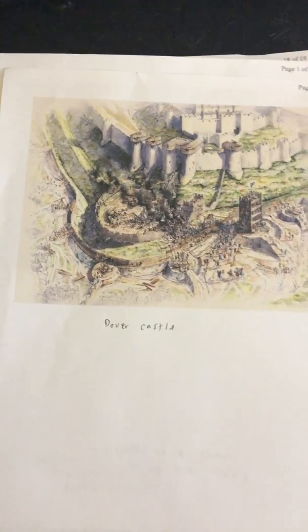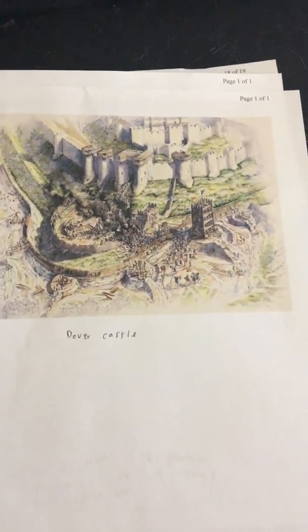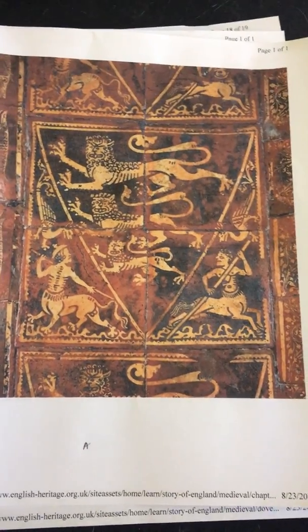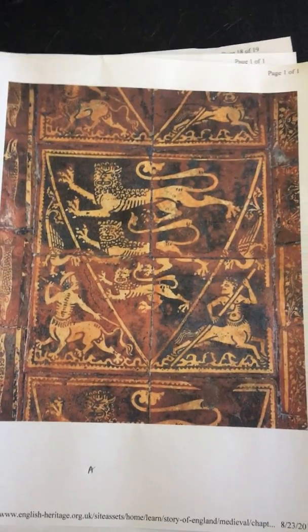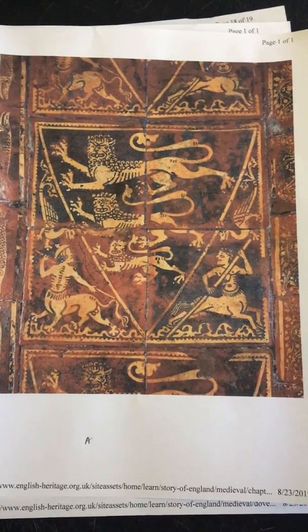Let's talk about pilgrimage. So you hear the term pilgrimage, and you're going to see what pilgrimage is. And here's just a nice little gorgeous image here just to get you in the mood. So when you're reading the Canterbury Tales in a couple of weeks, you're going to learn they're all on a pilgrimage in this thing.